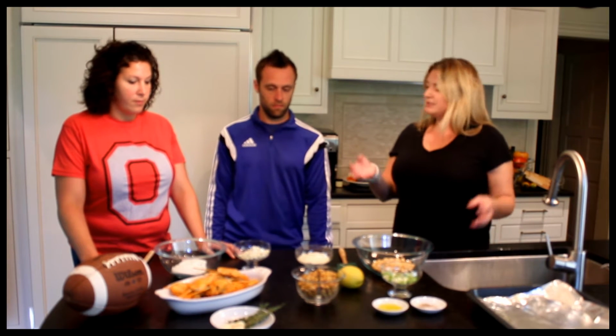Although if you notice too, these aren't as coated as some of the other wings. The flavors had a chance to soak in, but they're not dripping in grease and things like that. So, but yeah, that's it. Bake it for about 30 to 40 minutes until the chicken's done.